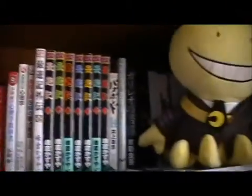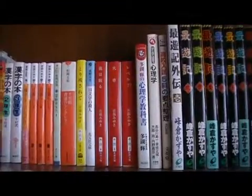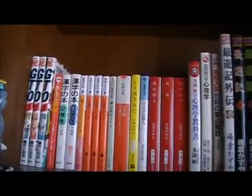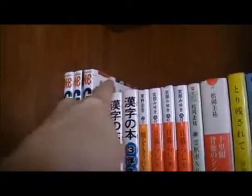Most of these books up here were purchased at used bookstores like Bookaholic. They actually sell books that are in the Japanese language, which is really neat. GTO. I bought this one online.